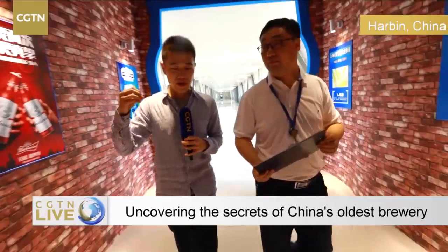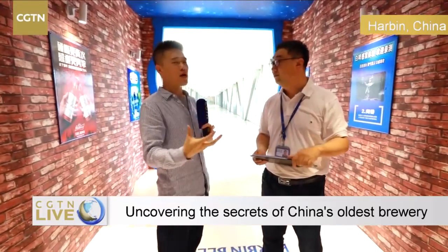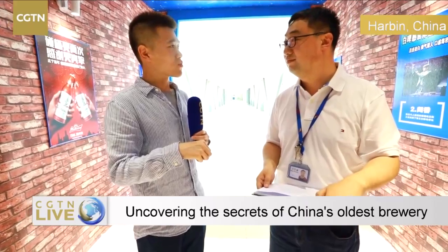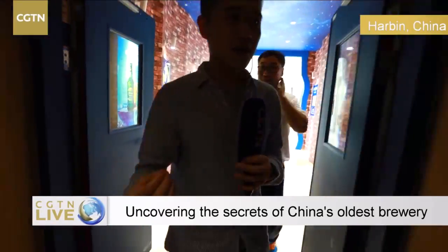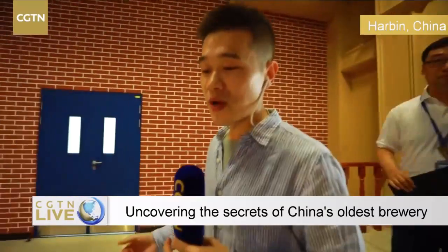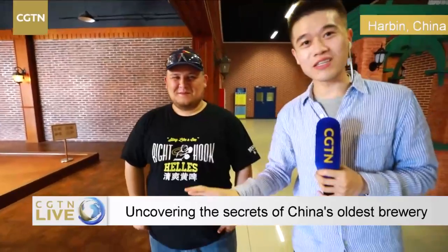Because you mentioned lager beer, lager beer is more traditional, a cool process to ferment the ingredients, and is more commonly found here in China. A lot of beer brands use this lager process to make beer. But craft beer in China is also growing in popularity. And here we are on site at a smaller-scale brewing facility for craft beer here in Harbin Brewery. And here with me is the person in charge of this facility, Mike.